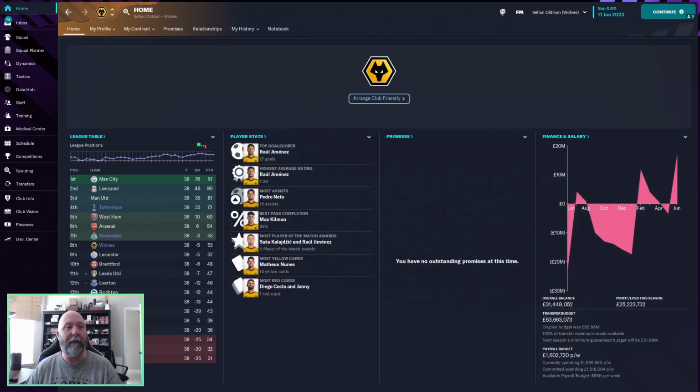Finishing out on stats, Raul Jimenez, 27 goals in all competitions. That is a fantastic number from what I've seen before. Highest average rating was 736. This is a dude you should look at as well. Most assists, Pedro Neto with 15, and then most player of the match awards, Kalajic and Raul Jimenez, 5 apiece. I do not know how to pronounce that dude's name, but Raul Jimenez looks like he is just lights out for this team.